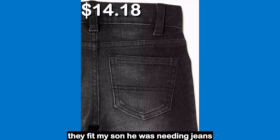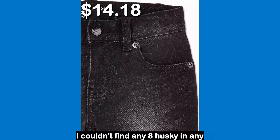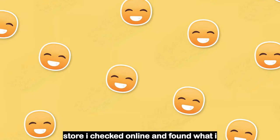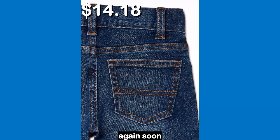They fit my son, he was needing jeans. I couldn't find any 8 Husky in any store. I checked online and found what I was looking for. I will be buying more again soon.